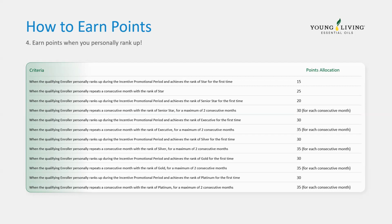And then when you achieve senior star, 20, plus another 30 for each consecutive month you re-achieve that rank, and then it goes on. When you get to executive, you can see here 30 points and 35 for a consecutive achievement of this criteria. What a great time for the incentive, because of course the autumn is one of our busiest seasons. I'm sure you're taking a look at this and thinking this will push me on to go for executive. So go for executive during this 3-month period, re-achieve, and there's 35 points for each consecutive month. You can see how very quickly you can get to the minimum of 100 points.